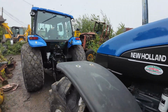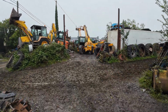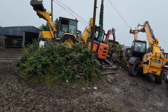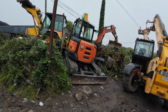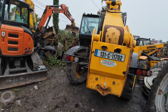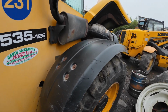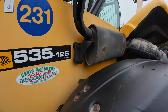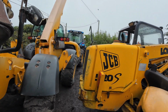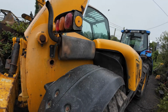That's a lovely clean TS, lads. We have a selection of JCBs. Is that another 860 up there on the hill? Another Hyundai. It is a Hyundai. What am I saying? Okay, 131. Get around it. Oh lads, look at the International. Oh, this is actually very unfair, you know. This is actually very, very unfair on me.